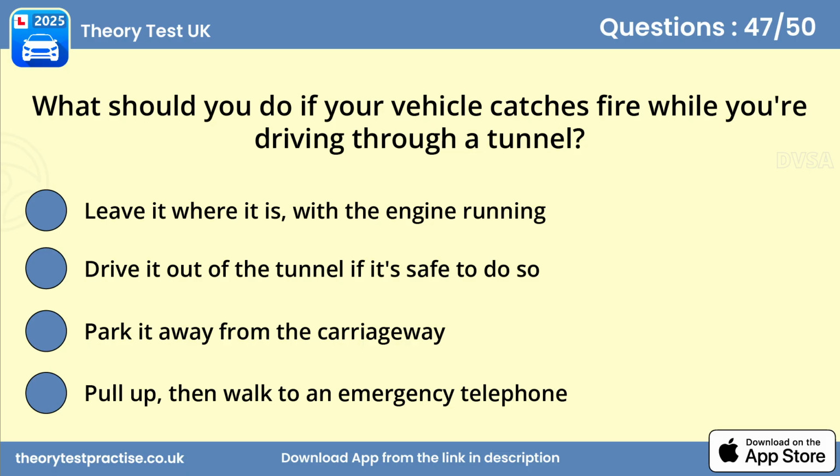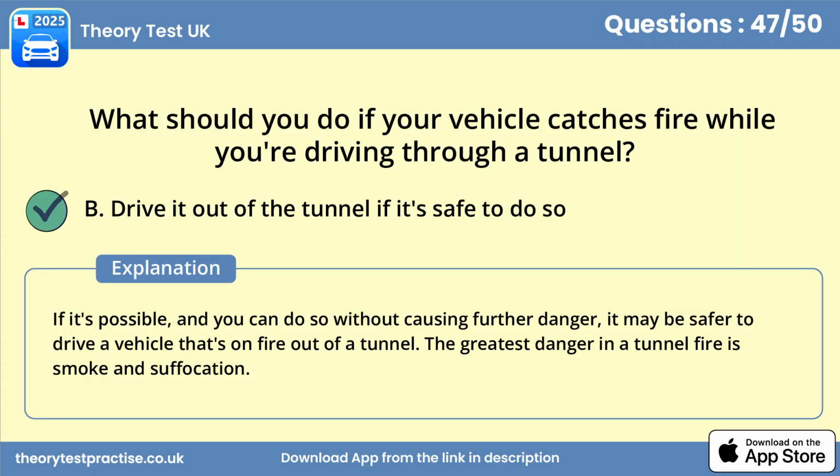Question 47. What should you do if your vehicle catches fire while you're driving through a tunnel? B. Drive it out of the tunnel if it's safe to do so. If it's possible, and you can do so without causing further danger, it may be safer to drive a vehicle that's on fire out of a tunnel. The greatest danger in a tunnel fire is smoke and suffocation.